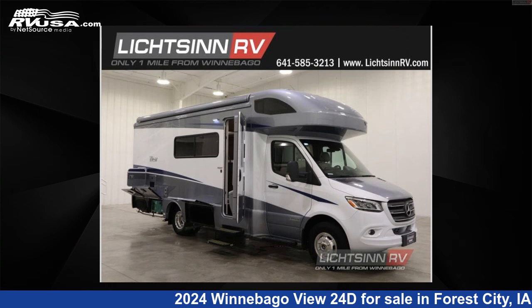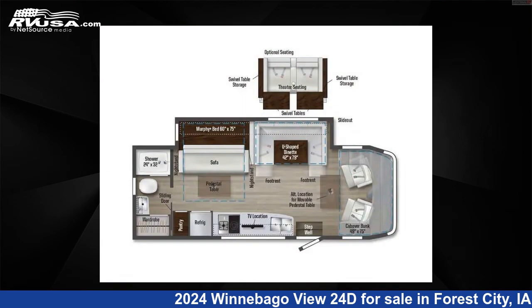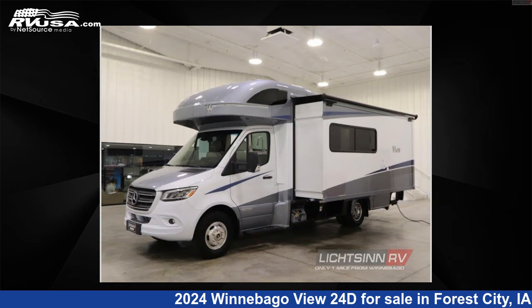This 2024 Winnebago View 24D is a Class C RV. It is located in Forest City, Iowa, 50436 and is offered for sale by Lichtsinn RV.